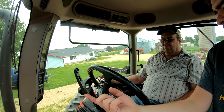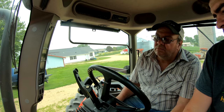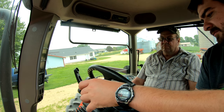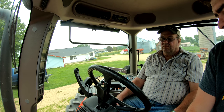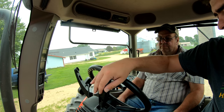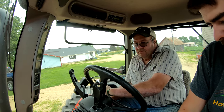This is your parking. That button is neutral. It is? Yep, so all you gotta do is push it forward. And you're still in neutral. And you gotta select forward or reverse. So now remove the clutch.